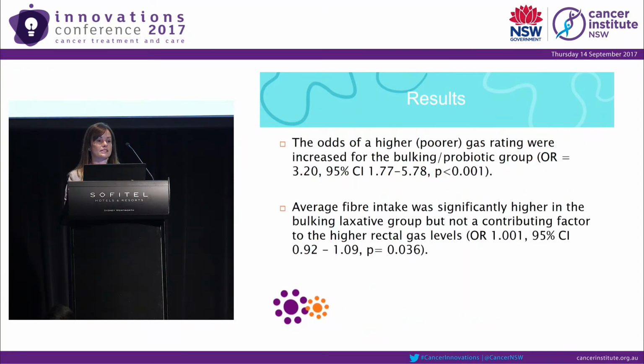So when we explored this further, what we found is that the odds of a higher rectal gas rating were increased by 3.2 times for the bulking laxative and probiotic arm. And when we looked to see if higher fibre intakes were a contributing factor to this, when we put fibre into the statistical model, we found that fibre was not a contributing factor to the higher rectal gas levels.